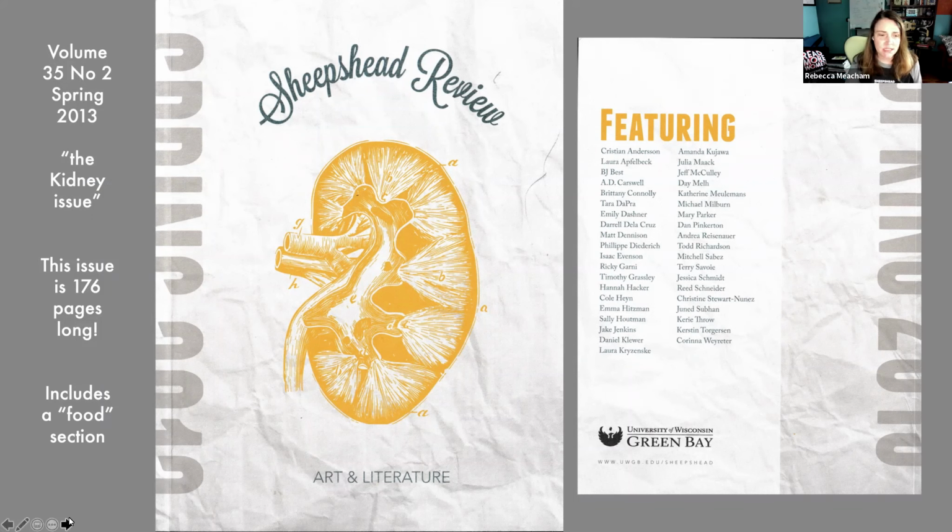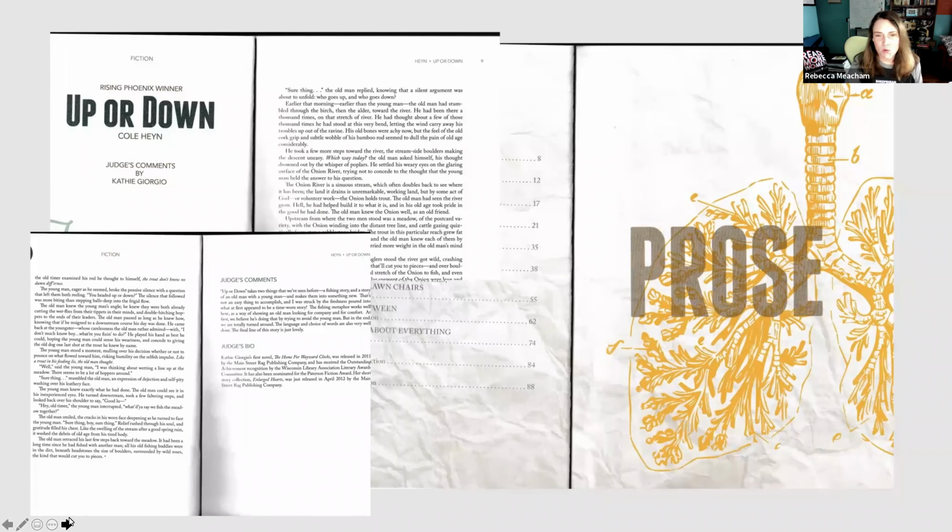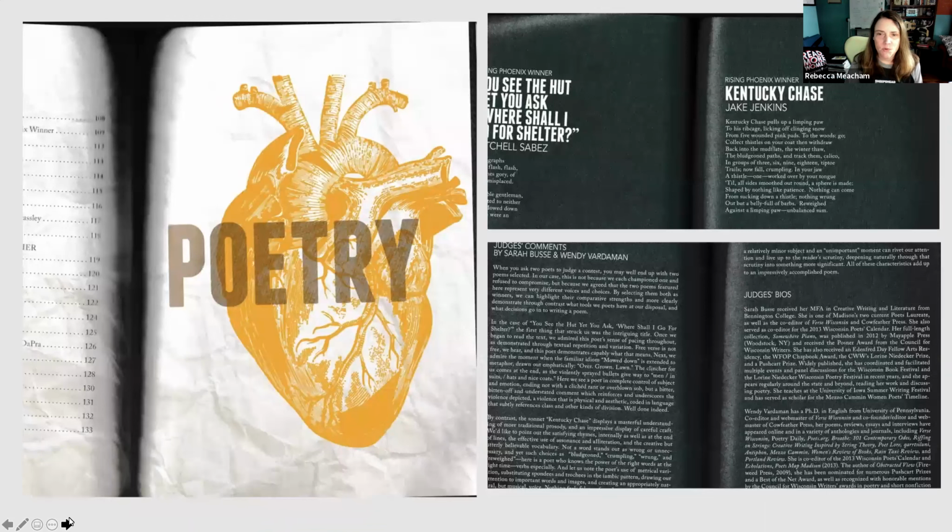This one was called the kidney issue, as you can see in this. The design aesthetic was old anatomical drawings of organs. This is one of my favorite issues. I think it looks incredible. I love the palette personally, and I like old anatomical drawings. But you can see the motif going all the way through. Very bold typography, a sort of crinkled page finish, a very bold palette.